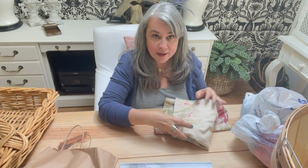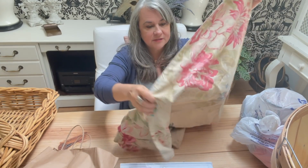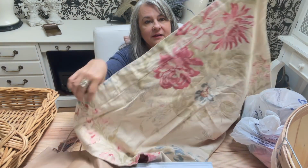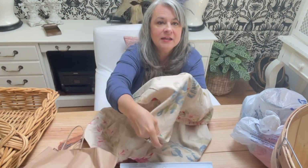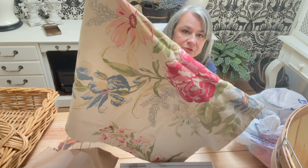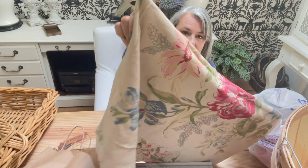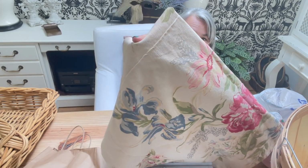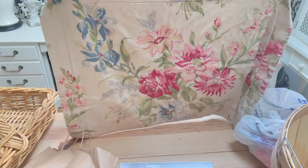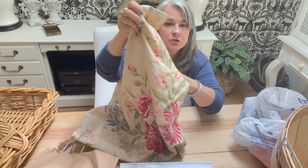So, and speaking of cabbages and roses, I found this in one of my favorite shops. Well, one of my favorite booths rather. And look at this print on here. I don't see a tag anywhere on it. It's got blues and pinks and a little bit of a darker pink almost into a red, and different shades of green. And it's on sort of a linen oatmeal-y background, and it is beautiful. So it had 3 pillow shams, and there it is. It's like an envelope closure on the back.